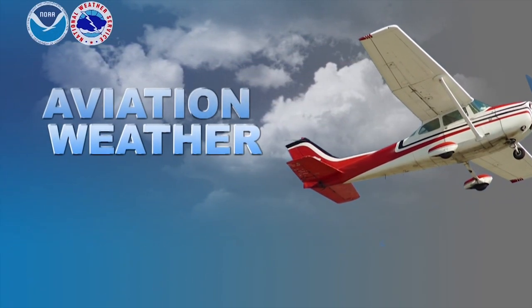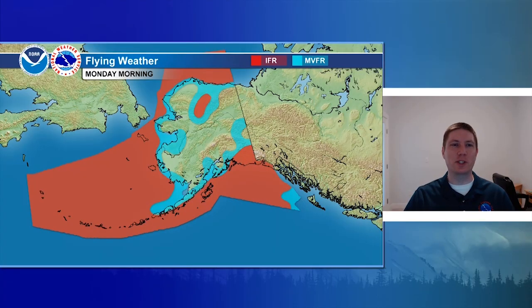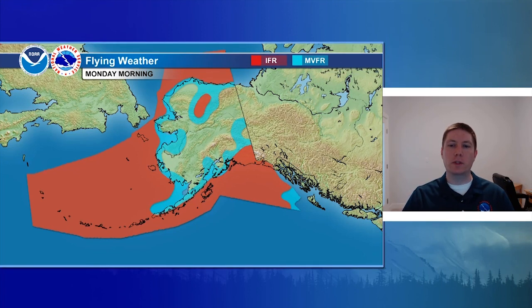And now, aviation weather around Alaska. For aviation, we'll start off with a look at our flying weather for Monday morning. We're looking out over the Panhandle area. VFR conditions are expected. However, out over the Gulf, we are expecting IFR conditions that are going to extend in over southeastern portions of south central Alaska, with some MVFR conditions for other areas of south central expected.